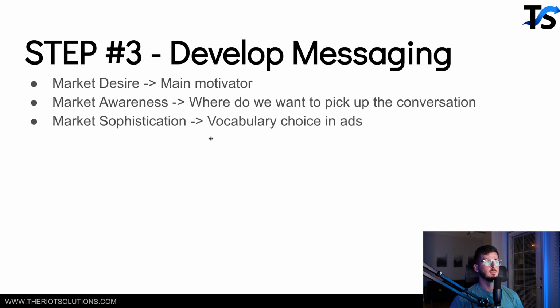Then the next level is market sophistication. Market sophistication is basically the vocabulary choice we use in ads. So are we talking very sophisticated because people have done a lot of research already, so we can use bigger words, or are they very unaware and this product is freshly new to the market? Then we can use very simple words. So market sophistication is a very tough one, but just think about it as the vocabulary choice in ads.